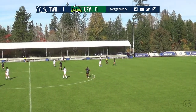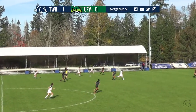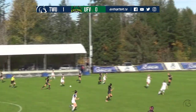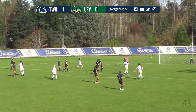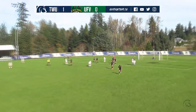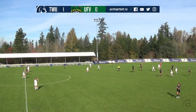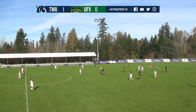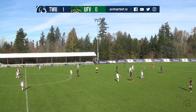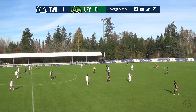Looks like an unintentional handball there by Coy. No call. And it's Coy with the ball still. Here's Coy. She's got some speed. Has a few options. Finds Sakaki, but it's tipped. And it looked like it might have been offside against Trinity Western. Approaching halftime here. Still 1-0 for the Spartans, as it's a goal kick for the Cascades.